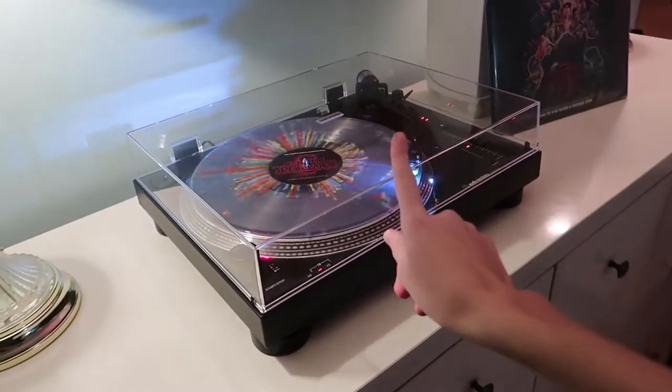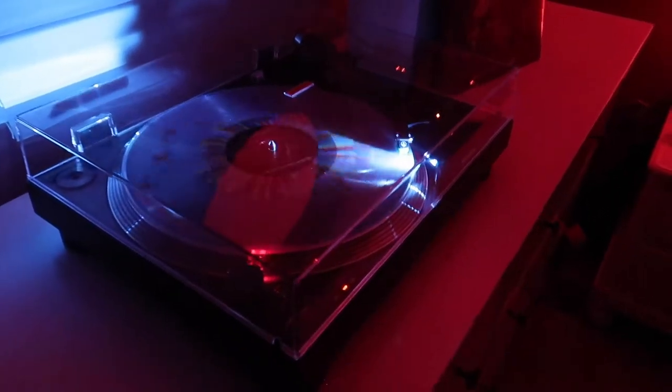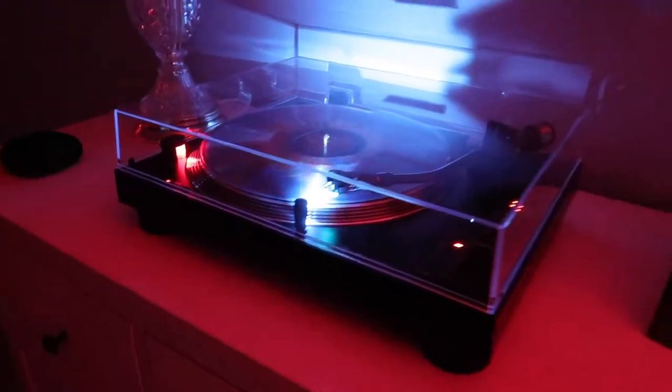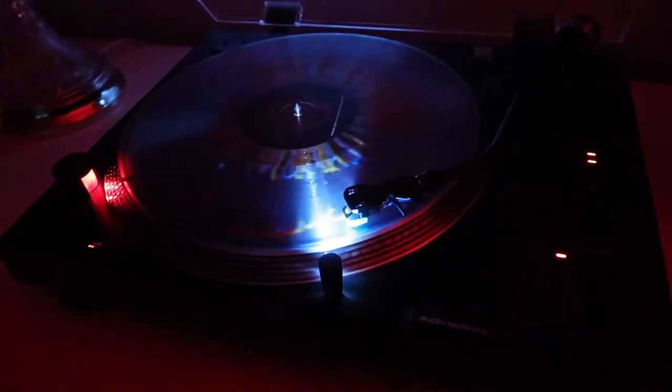The last thing I want to show you guys is what it looks like in the dark. So we're going to turn off the light right here. This looks pretty awesome in this type of lighting. Ooh, yeah, this is so cool, right? It's so cool.